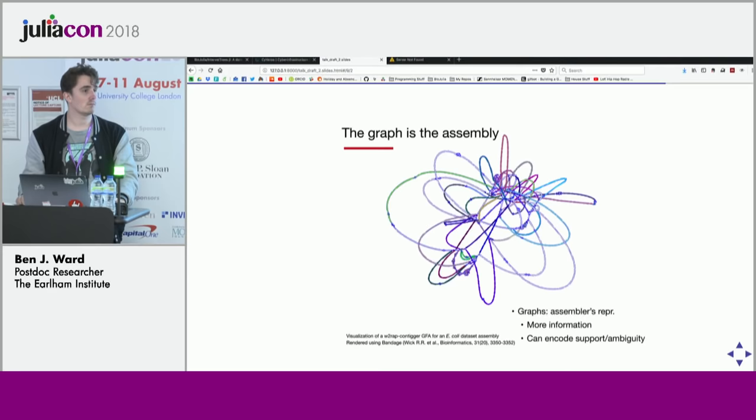So we've done stuff, the group has put together the breadwheat genome most recently, and that's huge. Visualizing that takes 20 minutes to even render.